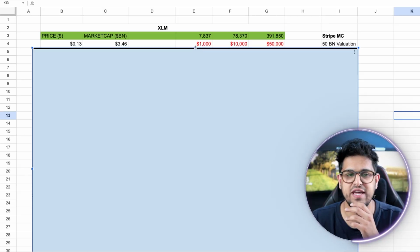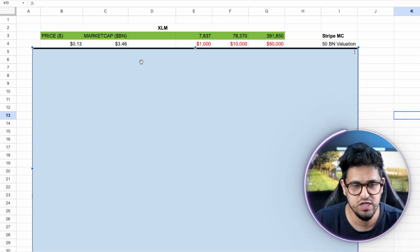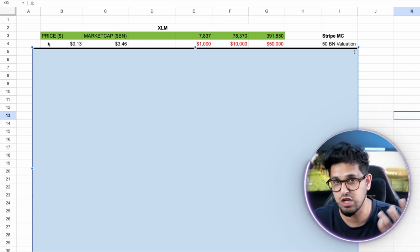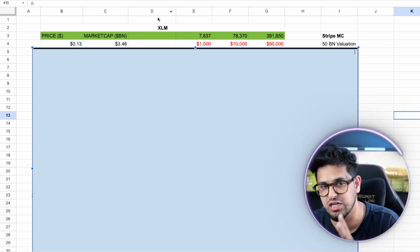We're going to start off by understanding where we currently are. Both of these projects are hugely suppressed right now. And what we do need to understand is we are sitting here at 13 cents on XLM. Yes, it's done well over the last week or so, but the market cap is sitting at $3.46 billion.